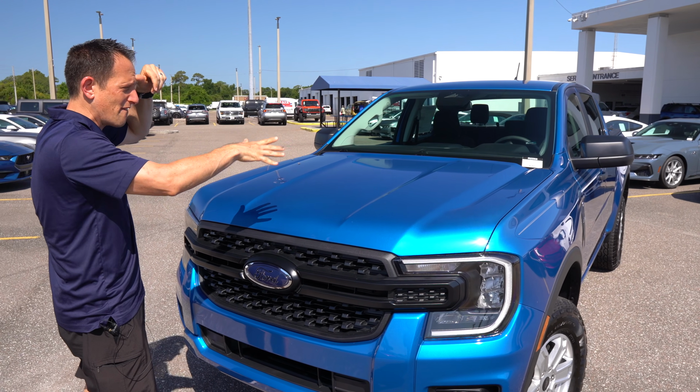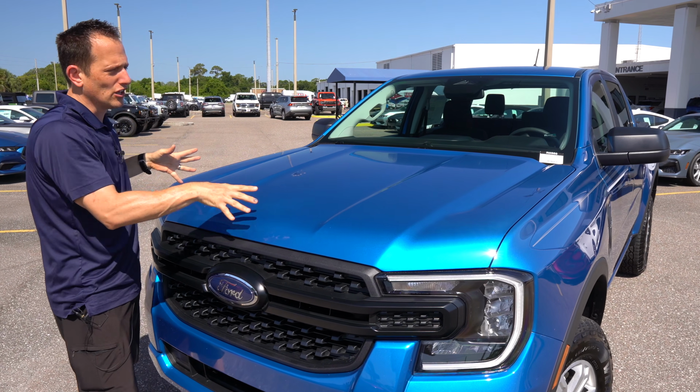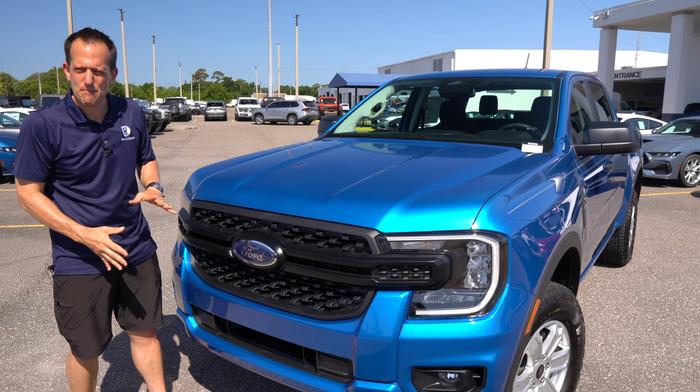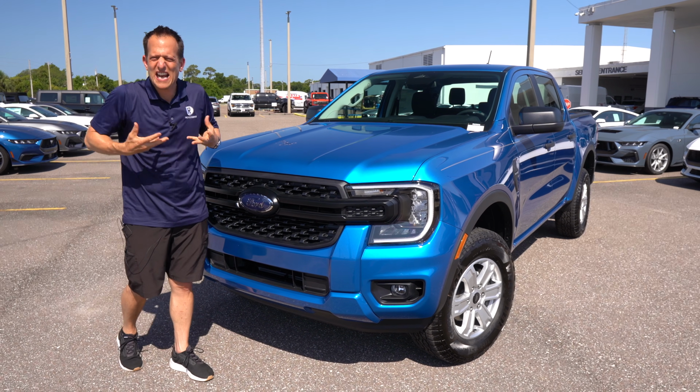Now, as we rise up, you have your new hood. And what's cool is that if you park this next to a new F-150, the hoods look very familiar, very similar. And I like that. I like the way that the front of this truck is not rounded like a jelly bean, like the older generation. This one has more truck kind of appeal to it.